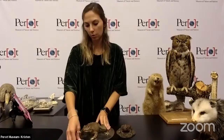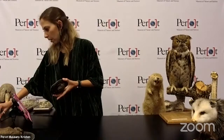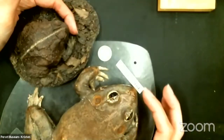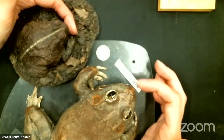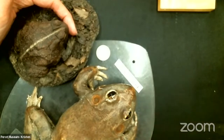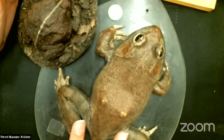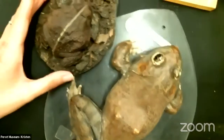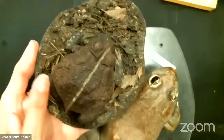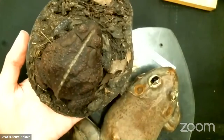And let me change this view really quick. It's much easier to see over here. If you look at the shape of their bodies, the frog here has a really pointed nose. The toad's is more rounded. We can also see the body shape. The frog looks more lean and athletic, whereas the toad is not quite as lean, if you can see on the outsides. He holds on to a little bit more fat.